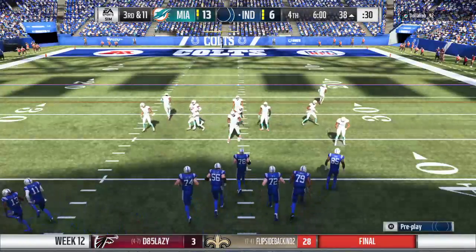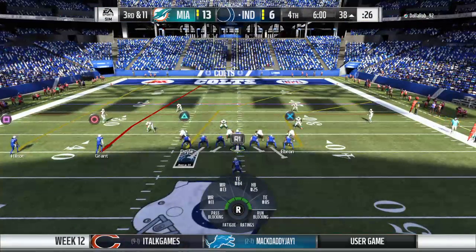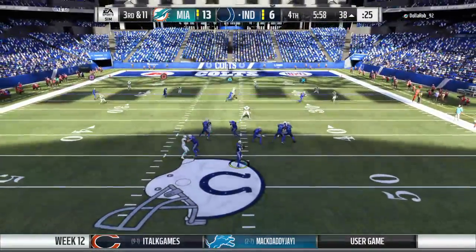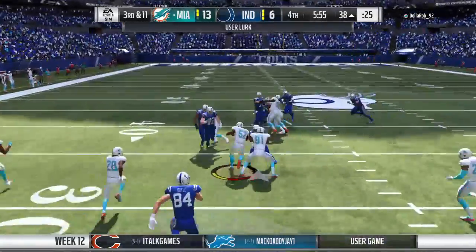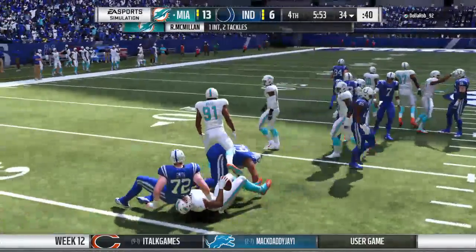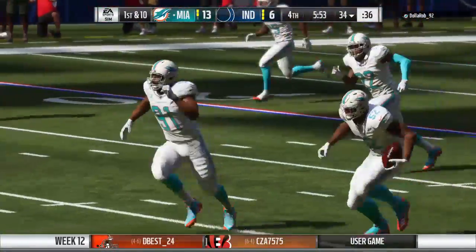The Colts on 3rd down. They've converted just 2 for 6 thus far. This is 3rd and 11. To throw is Brissett. And his pass is intercepted for the 4th time today. Picked off by the linebacker, Raekwon McMillan. And the return will be stopped at the 34-yard line.